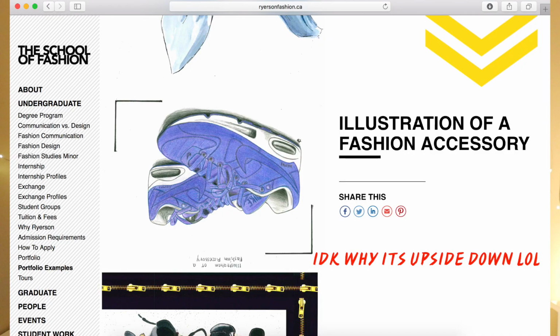I also submitted the illustration of a fashion accessory. So I drew Nike sneakers with pencil crayon. I'm really proud of how this one turned out. I still really like it. Yeah, it was from a photograph, but nothing was traced. I just copied it off my iPhone, I think. And it was on an 8.5 by 11 piece of paper again.